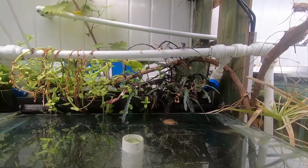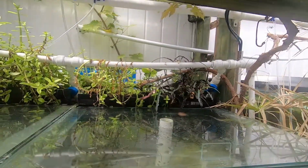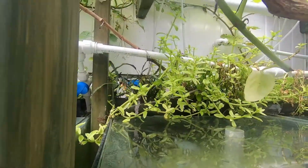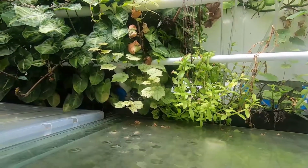That's another hemigraphis. One there is called Exotica. Something new we're playing around with. Quite a pretty little plant. Not sure what it is, I can't remember. Purple flowers.